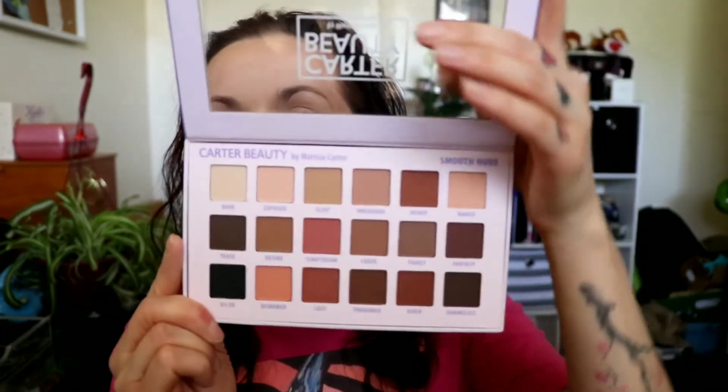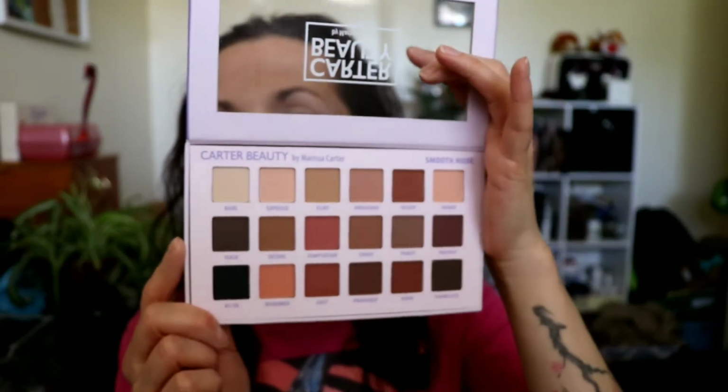Oh, you see? They could have sold it just like this. This is what the other ones look like. But this one had a sleeve on it for some reason covering the shades. Why is that? All right, we got a really kind of stiff window, but flimsy plastic. Oh, it's all matte. Oh, nice. Look at that. An all matte nude palette that looks so beautiful. Oh my gosh, this looks really pretty.